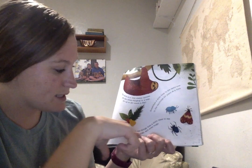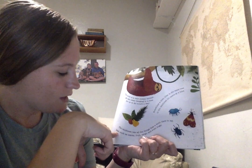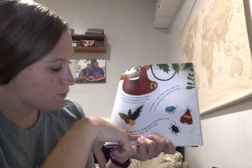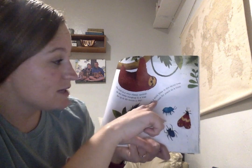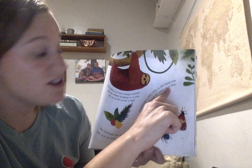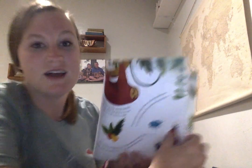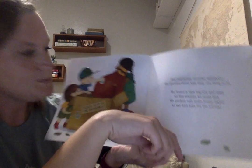The rainforest has all the things that a sloth likes to eat, such as leaves, fruit, twigs, and even bugs. Sometimes a sloth lives in the same tree in the rainforest for years at a time. So they love to sleep, they move very slowly, and they like to stay in the same tree sometimes.